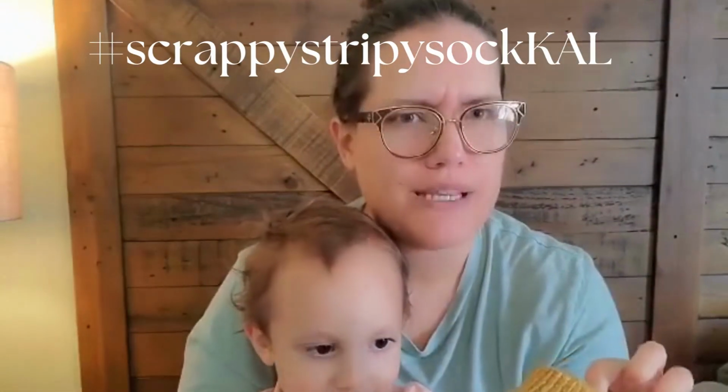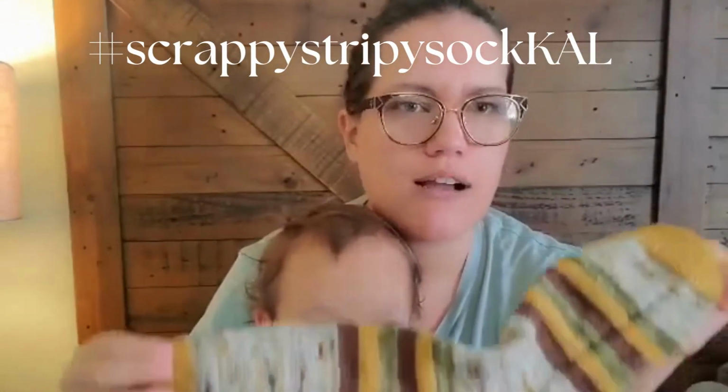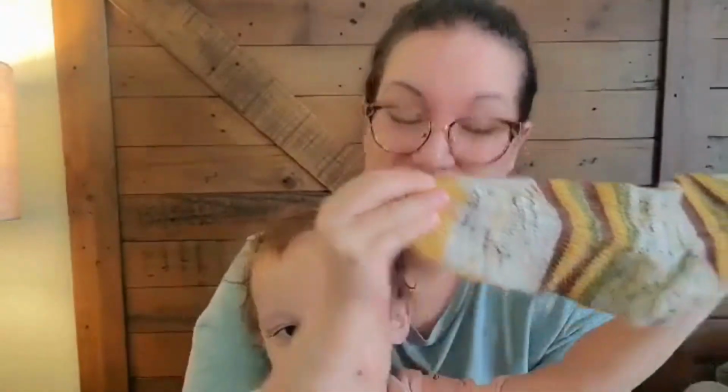Yeah. So, here. My next half-finished object is also a sock, and this is, speaking of Kay, a scrappy, stripy sock. I'll link it. This is her design. It is not a pattern you can download, but she does have a video with her recipe. I just kind of winged it.